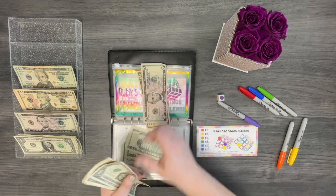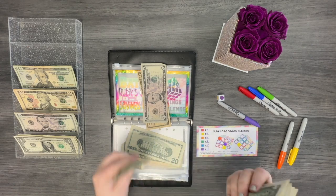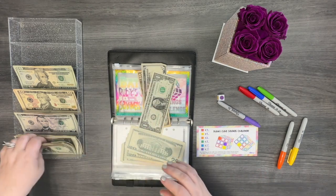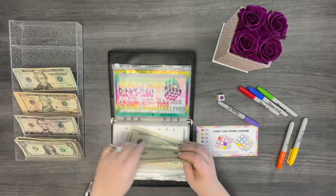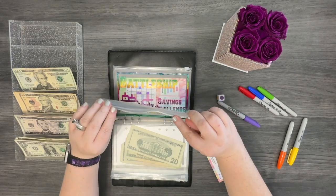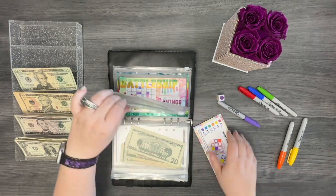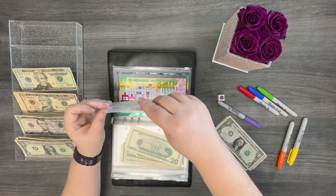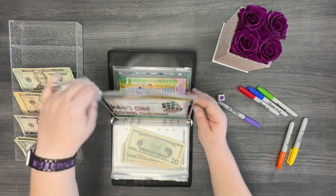So 10, 15, 1, 2, 3, 4, 5, 6, 7, 8, 9, 10. So let's put these here, and I'm gonna put this 10 back. So we have saved $26 in Rubik's Cube. So that is off to a great start. There we go. And then let's see what else.